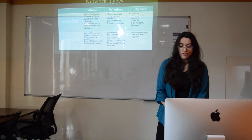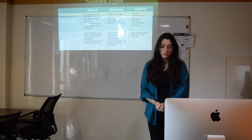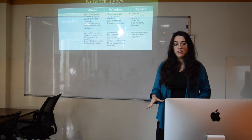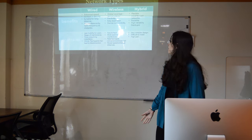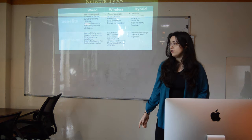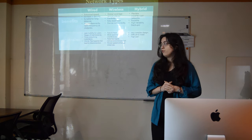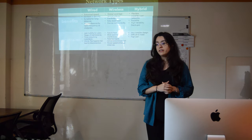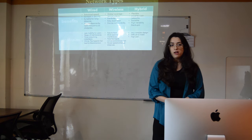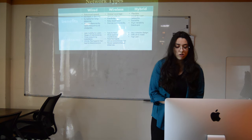And on the constraint, less mobility because computers are connected physically, so employees might be tied down to a specific location. Heaps of maintenance, there's often maintenance with the cables. Time consuming to install, it can go from a few hours to a few days. It can look untidy to have cables laying around and cause trip hazards, which can cause disconnection and data loss.